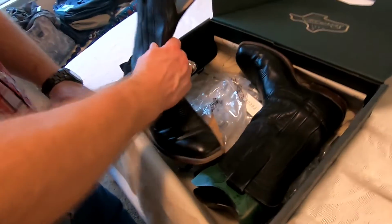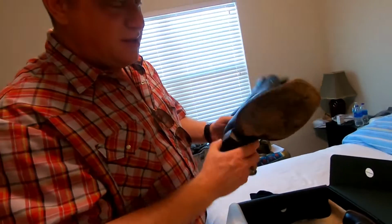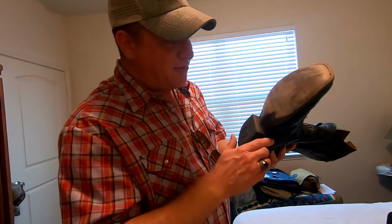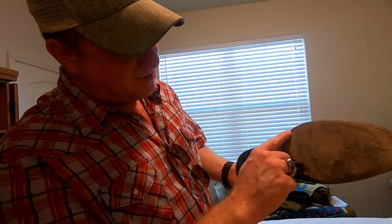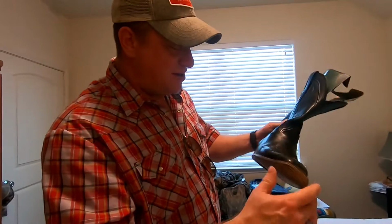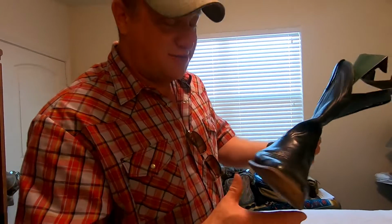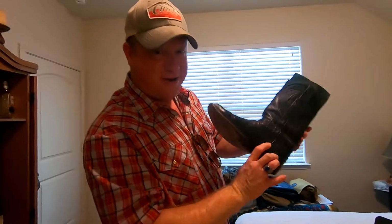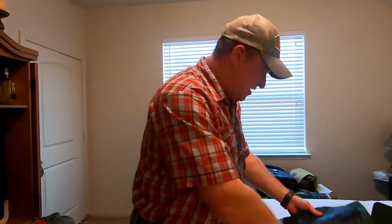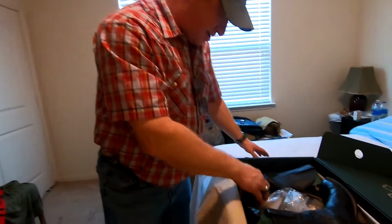So I found out from a buddy at work that they actually have a restoration program. So these have a lot of miles on them, y'all. Look at these nails, they're coming out. I wore them to nice events, work. Worked on a cousin's ranch one time. I didn't know I was going to be working that day. And did some work out there. But yeah, these have been through a lot.